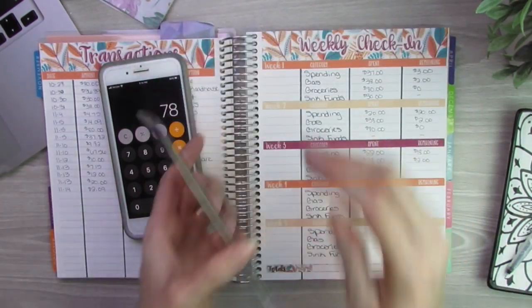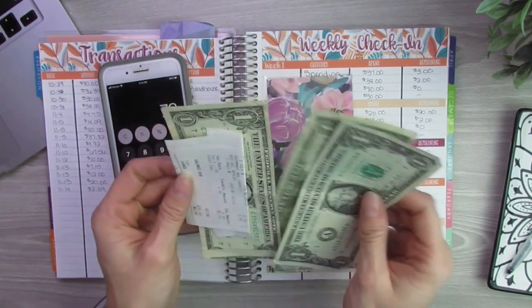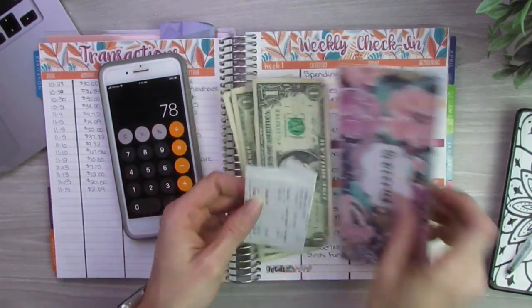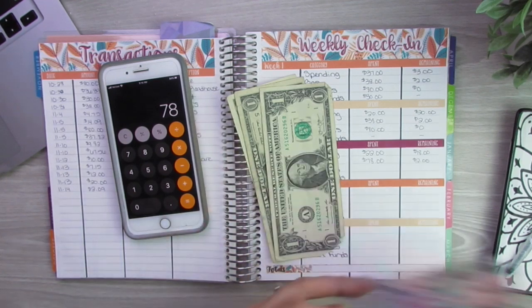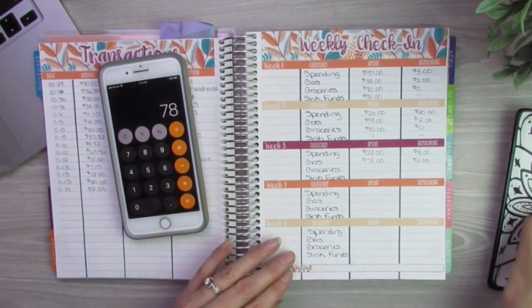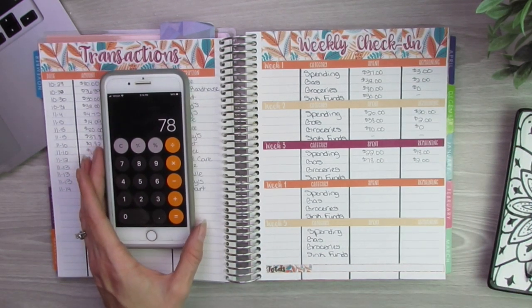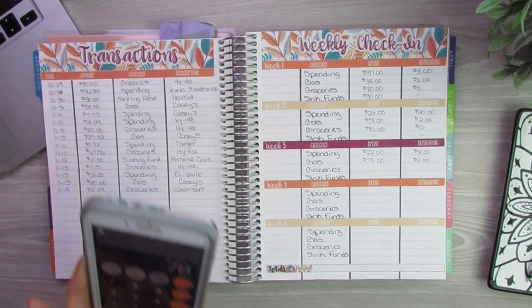So this is my grocery. And I actually have $3 left over. This must have been the envelope that I put the extra $2 that I found in my pocket. So we have $3 left over for grocery. I'm just going to leave it at 2. No, I'm not. I'm going to change it.